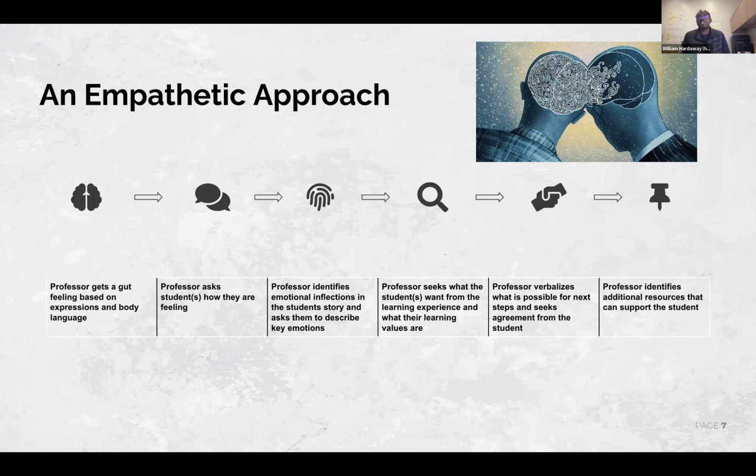And so basically, the professor gets a gut feeling based on expressions, body language, some form of communication. The professor asks the students how they're feeling in that moment. The professor identifies emotional inflections in the student's story and asks them to describe key emotions. The professor seeks what the student or students want from the learning experience and what their learning values are.